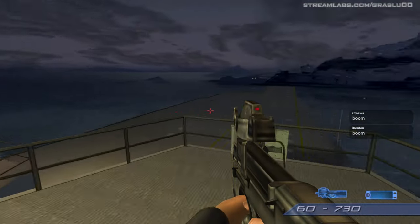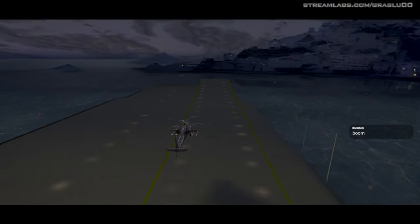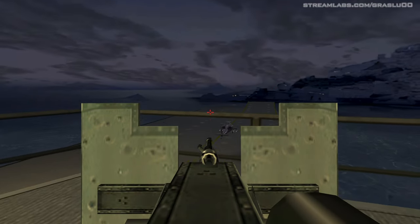007. We see helicopters on the flight deck. Malprave's clones are making their escape. Don't let them get away.